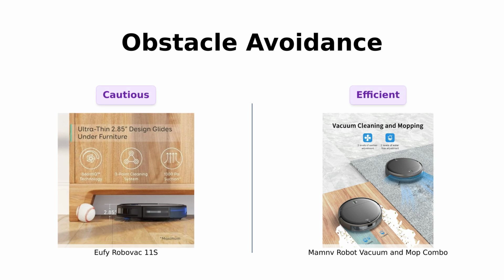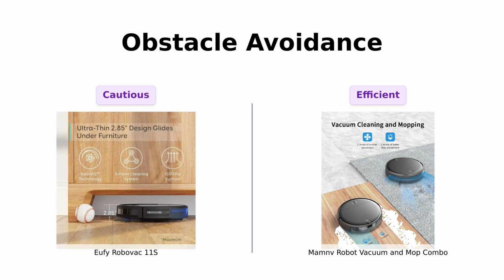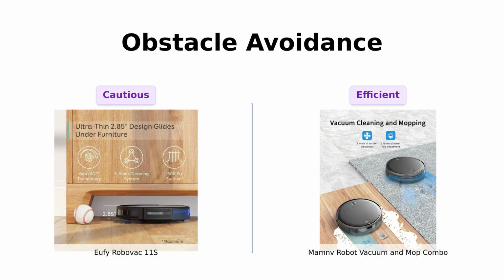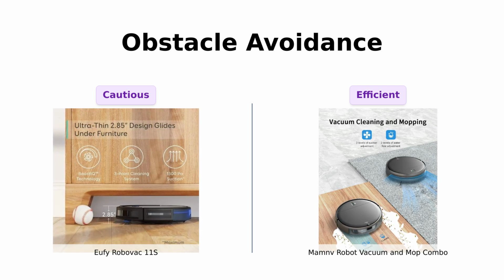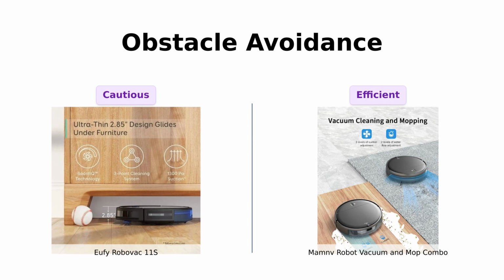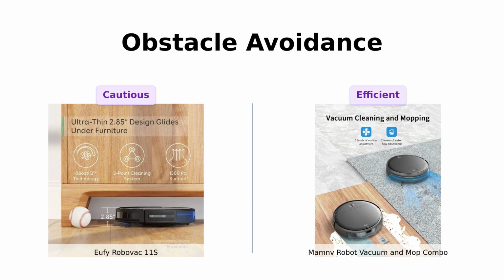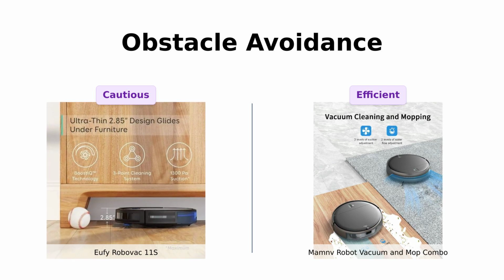Let's talk obstacle avoidance. Eufy has sensors to avoid obstacles, but Mopping has advanced 3D precise obstacle avoidance. Reviewers noted Mopping's efficiency in navigating around obstacles without human interference. Mopping wins this round for its superior obstacle avoidance.